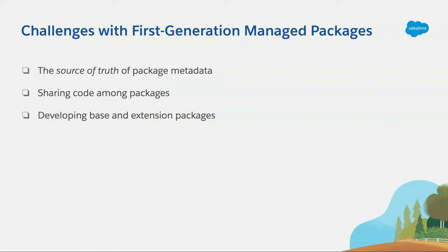Again, I don't have to tell a lot. Anytime you're working on extension package, you'll have to create a managed release version of the base package, install it in the extension packaging org. Again, a very artificial way of doing development. The version structure is very rigid in the sense that every time you build a version of the package, then it inherits everything that was there in the previous version. So the version structure is very linear in first-generation packaging.